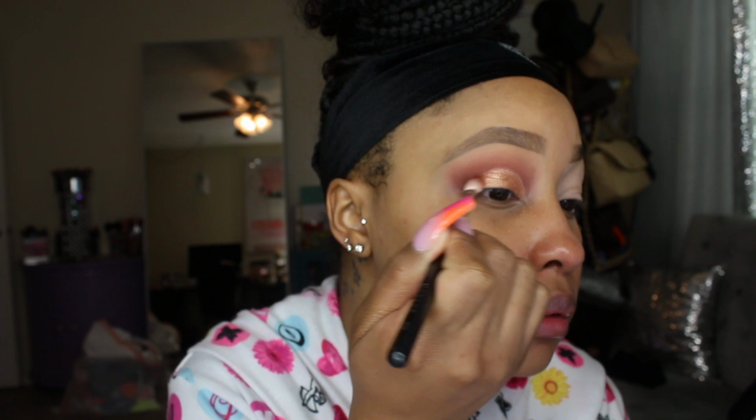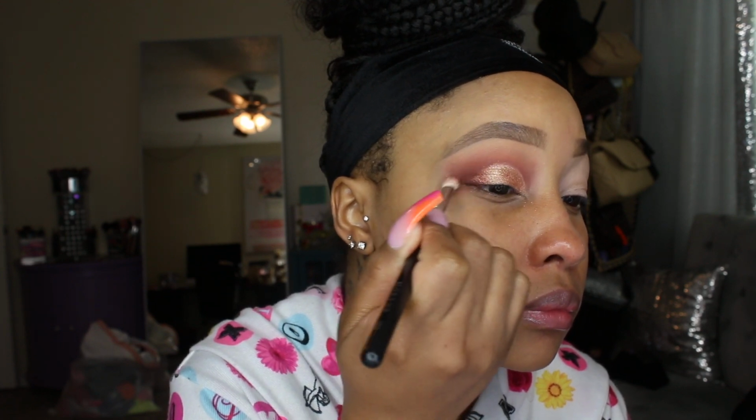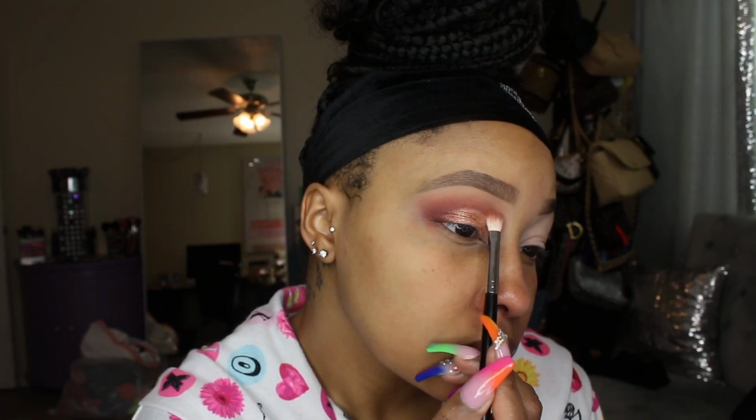So it's better to start off with the lightest color first. And then as you can see, I grabbed the darker color as well. I'm going to also start blending that into the outer corner, and this just helps to blend out the area at the end of where you have cut the crease. So I think that's really cute.